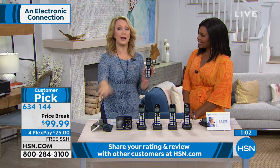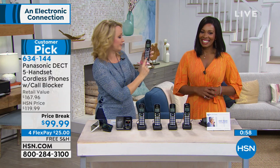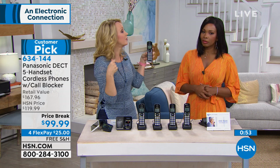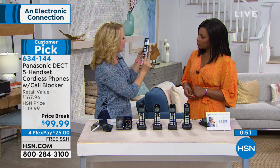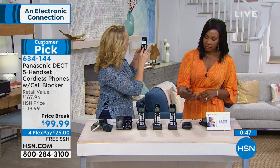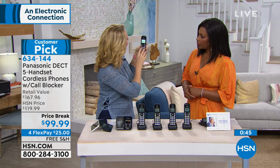But the really neat thing about this too is it keeps you connected to your cell phone. So maybe, again, you've got that one spot in your home where you have a decent signal. You can plug your cell phone into that area, and now you're using your home handsets, even as your digital assistant. So you have a button right here. When you want to access Siri, if you're an Apple user, or your Google Assistant, if you're an Android user, you simply touch right here. And then I'm going to select, I'm going to do my iPhone. Okay.